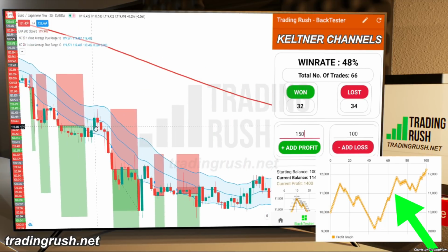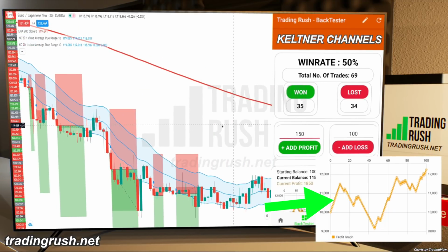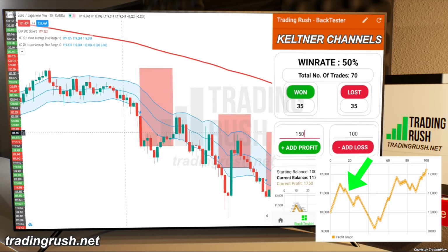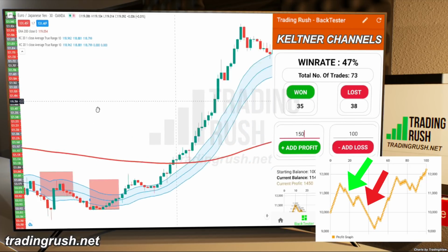Keltner Channels gives more signals in a short time period. It made a good profit when the price was in an uptrend at the start, but when the uptrend ended and the price started a downtrend, it had a losing streak because it gave multiple signals in a short period of time near the end of the trend.